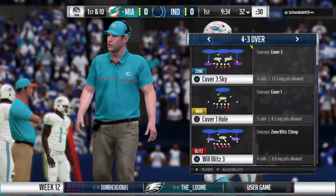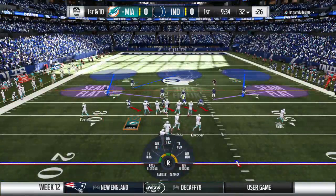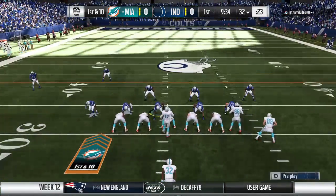Tannehill and the Dolphins break the huddle. Come up 1st and 10 at about the 32.